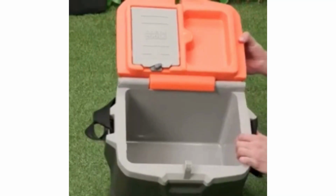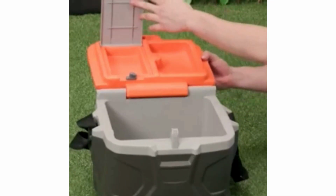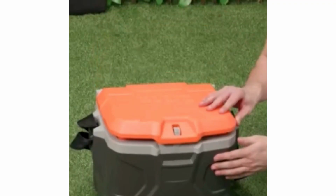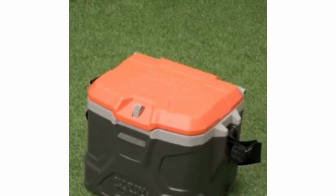The lid opens wide and stays in place, and there's a small compartment inside for storing snacks, keys, or anything small. The handle's sturdy and doubles as a shoulder strap. It even has a spot for a lock if you want to keep things extra safe.